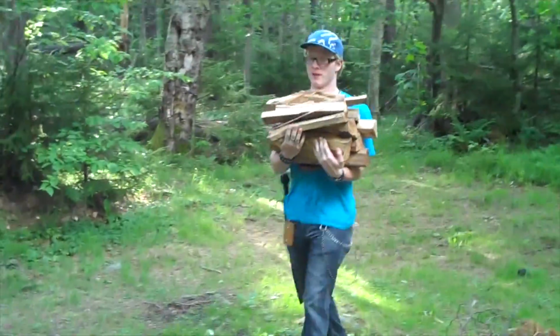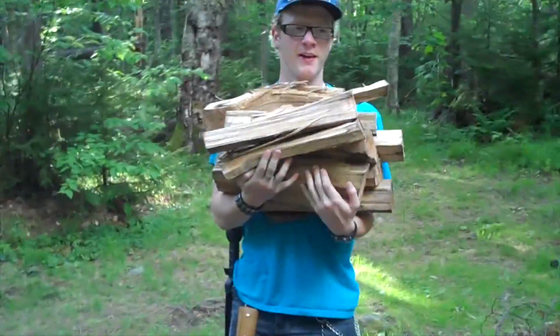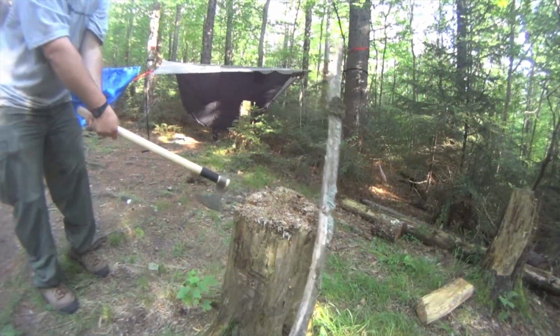So the ranger gave us a really good tip. They did some brush work at the site across from us, and there's a bunch of free stuff for grabs. So, yeah, we were set for firewood for tonight, I think. I'm going to be taking back this little stump here. So, this will be good for the twig stove.